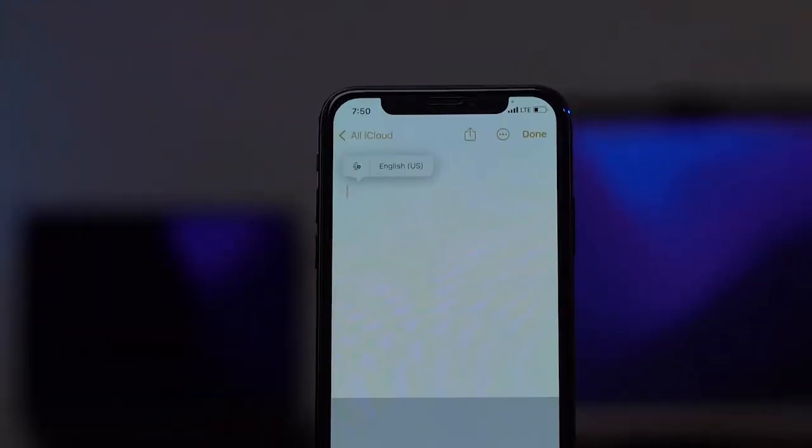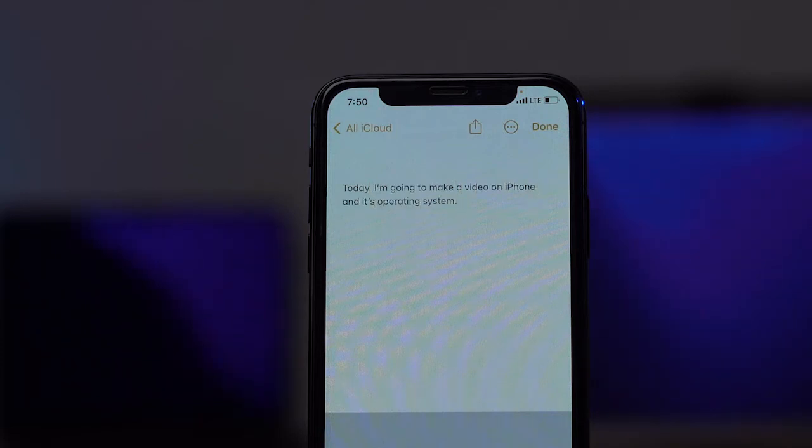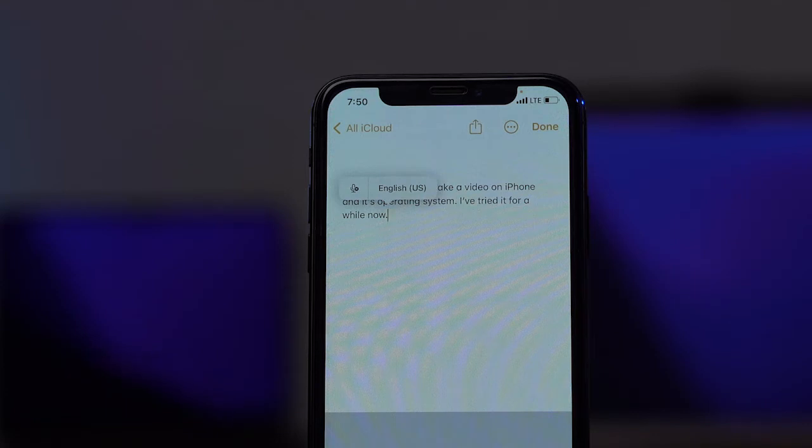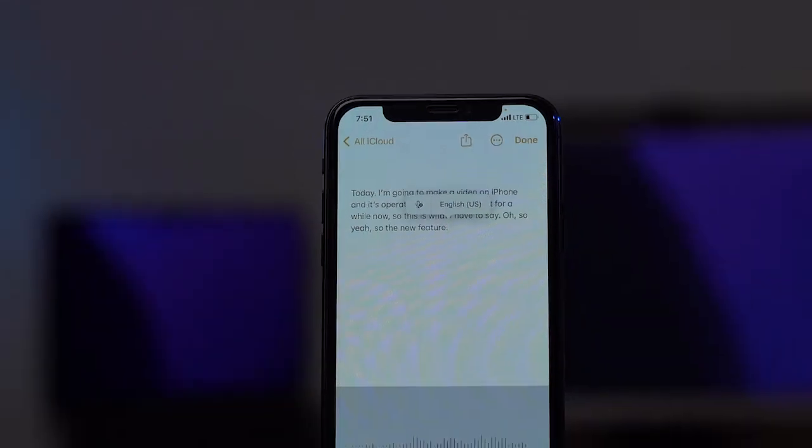Today, I'm going to make a video on iPhone and its operating system. I've tried it for a while now, so this is what I have to say. Awesome! Yeah, so the new feature works.